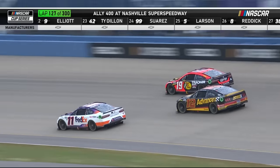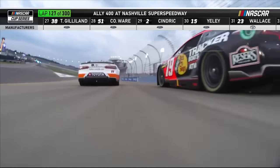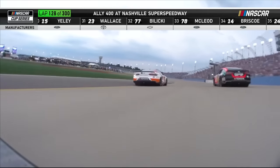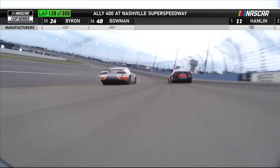And Hamlin fighting for the lead once again. Oh, Hamlin up the racetrack a little bit. He's going to take away the line for the 12 car, Blaney. Here comes Truex with the run to the outside of his teammate. Great racing right here after this restart.